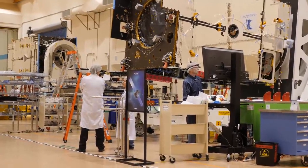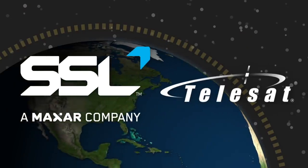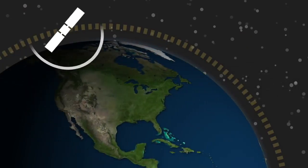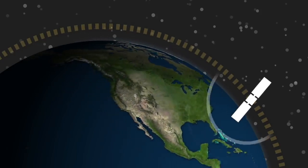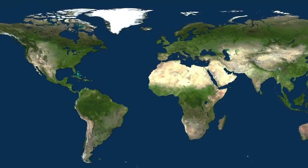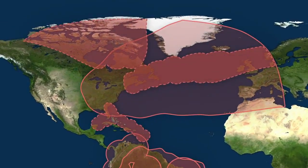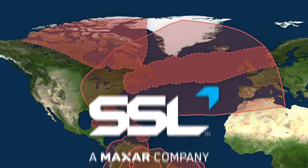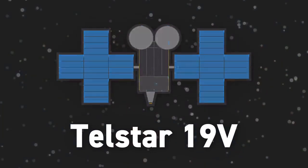That's exactly what happened a few years ago between SSL and Telesat, a global satellite company headquartered in Canada that owns and operates a fleet of satellites. Their satellites are used to broadcast signals, whether it be TV, radio, or internet, for their customers, satellite TV, radio, and internet providers. In this case, Telesat needed a satellite to provide additional capacity over the busy North Atlantic region, and so they came and signed a contract with SSL to build their new satellite, Telstar 19 Vantage.